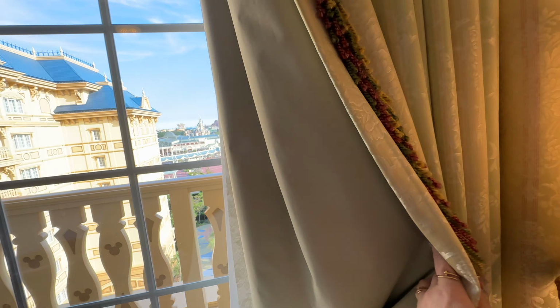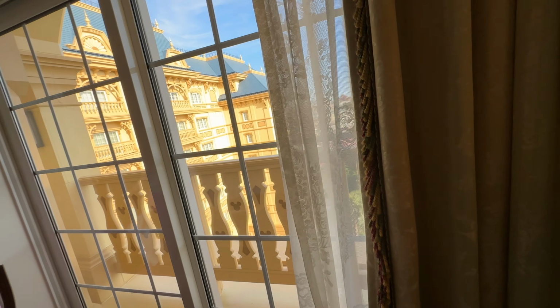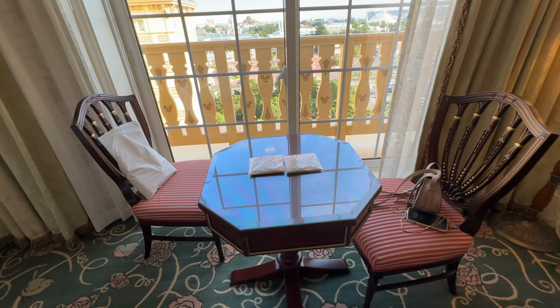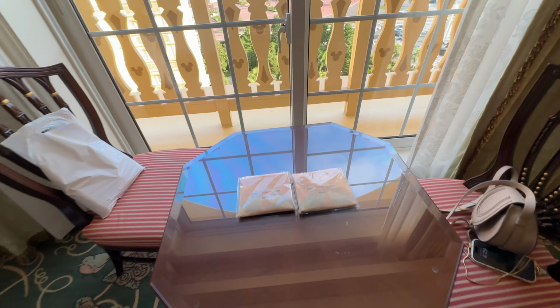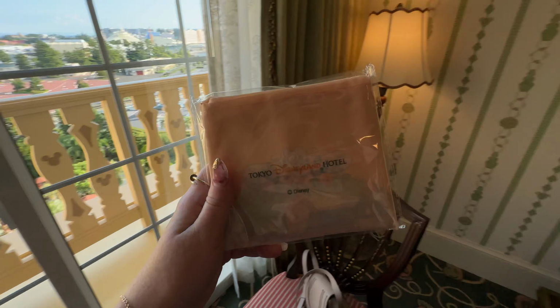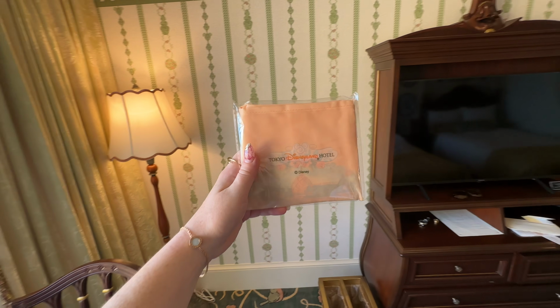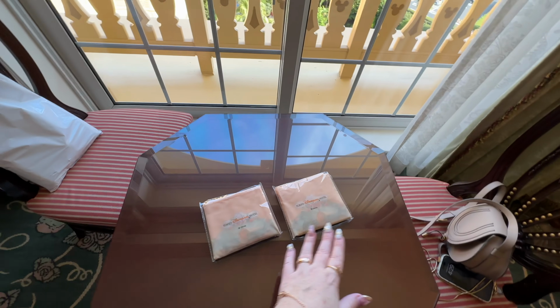Very thick, so they're blackout shades. And then you have the curtains behind. And you have this table sitting here. And you also get these 2 reusable shopping bags included in your stay. Just right here, you can see better like that. So those come while you stay in this room free of charge.